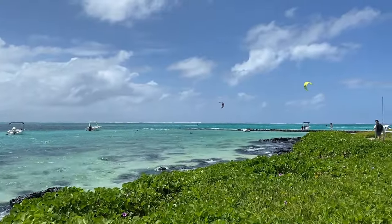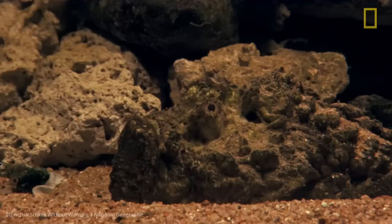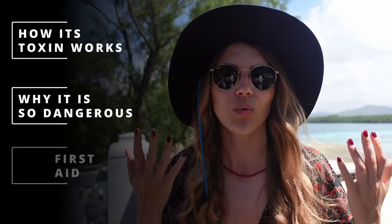Amidst the vast expanse of the ocean and under the warm embrace of the sun lies an idyllic scene. It's hard to believe the deadly danger hidden beneath this peaceful landscape. Here, amidst this beauty, lives one of the world's most venomous fish, the reef stonefish. Meeting the devil's creature could cost your life. Today we'll explore how its toxin works, why it's so dangerous, and what to do if you accidentally step on this creature from hell. Ready? Let's dive in.